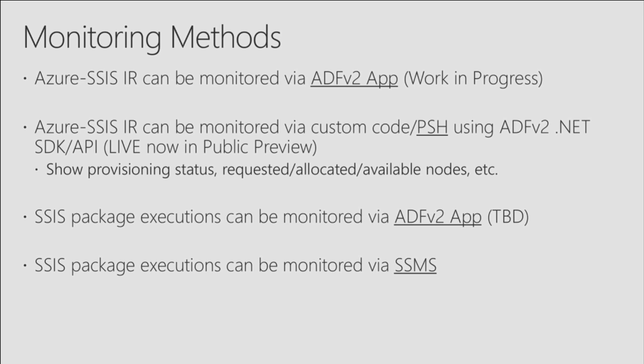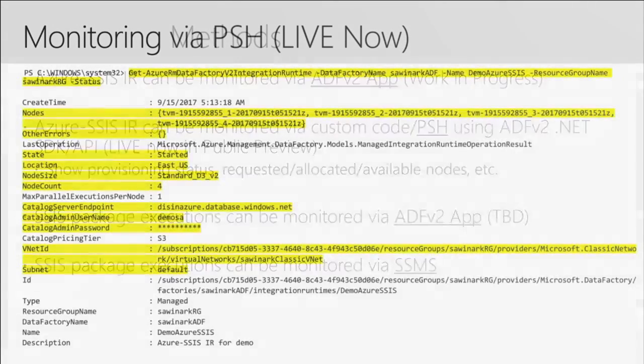Once you have the integration runtime provisioned and you execute packages, you want to monitor your integration runtime and the package execution, right? To monitor the integration runtime, you can use the ADF app. The app is still a work in progress, so it'll come soon. But right now, you can monitor it using PowerShell with the get commandlet that I showed you before. For the package execution, you can also use the ADF v2 app later on. That's still coming in the future. But for now, you can just use SSMS to do it, just like on premises.